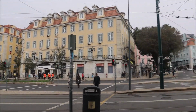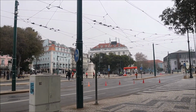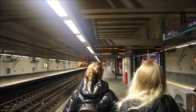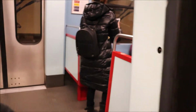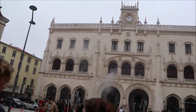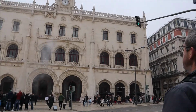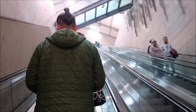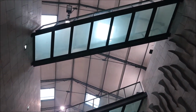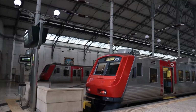Morning of our trip to Sintra, there was a marathon happening outside of our hostel. There's the station. I like the architecture of the station because of this glass walkway over the escalators. Next stop, Sintra.